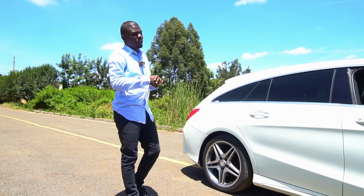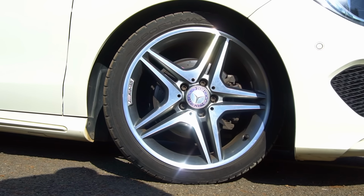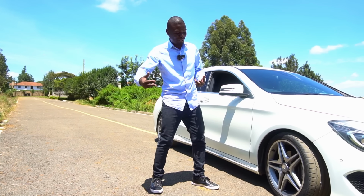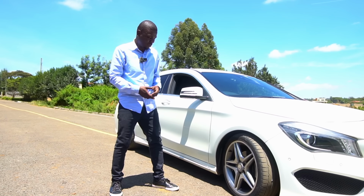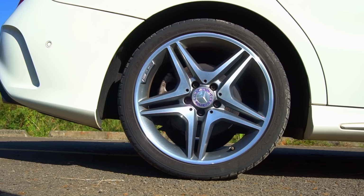At the front, we have size 18 wheels, and if you look carefully, you can see they have perforated discs, and that makes this car just look awesome, especially on the side. And anytime they do perforated discs, it means this car can actually do a bit of performance and braking quite well. At the rear, size 18 again, running Dunlops.